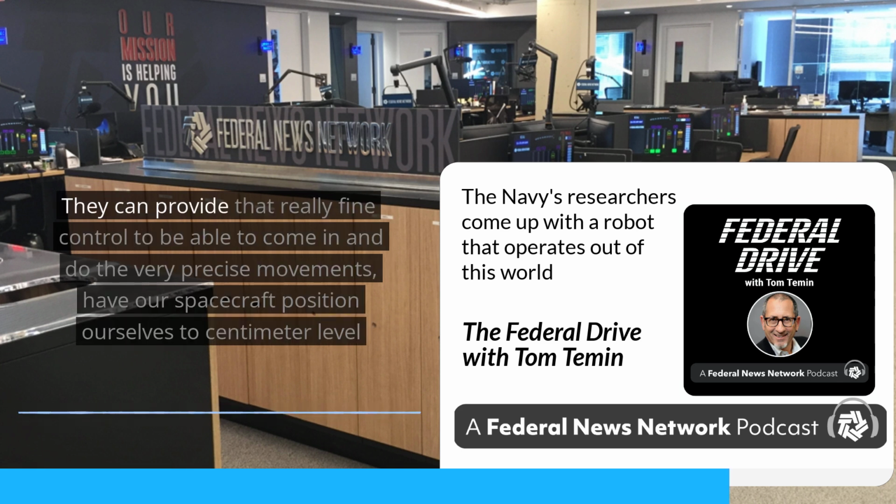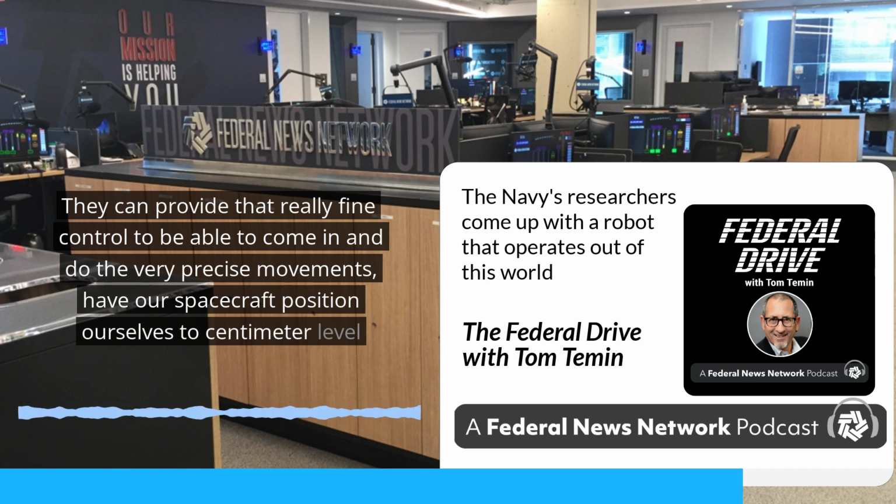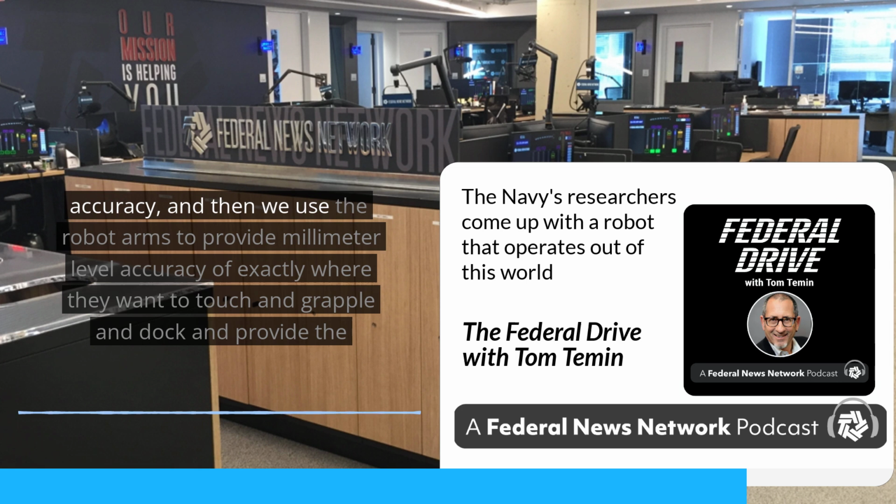They can provide that really fine control to be able to come in and do the very precise movements, have our spacecraft position ourselves to centimeter level accuracy. And then we use the robot arms to provide millimeter level accuracy of exactly where they want to touch and grapple and dock and provide the servicing.